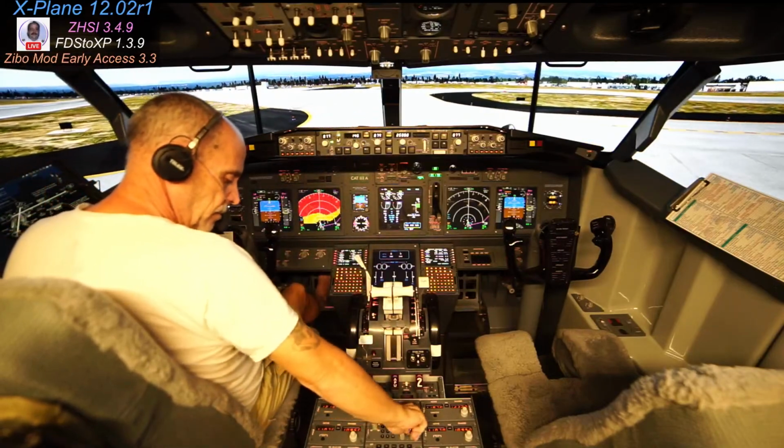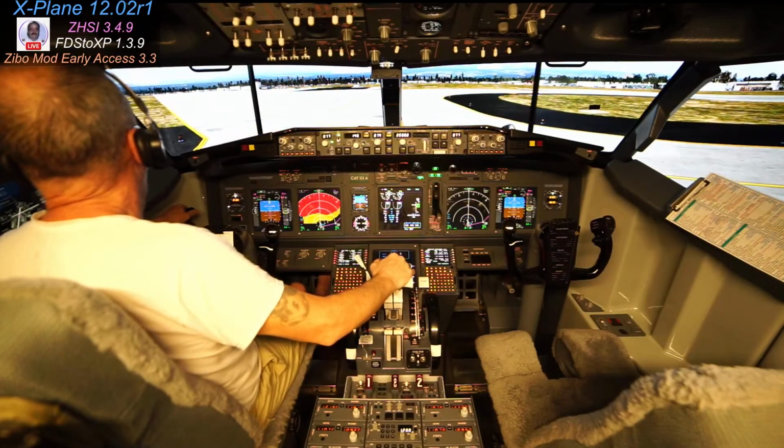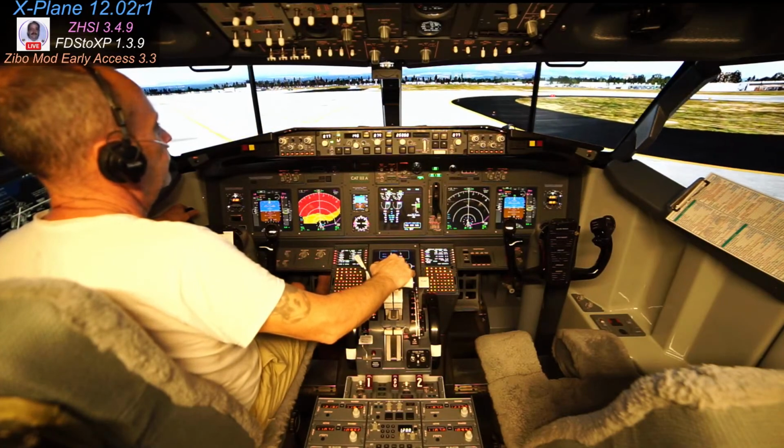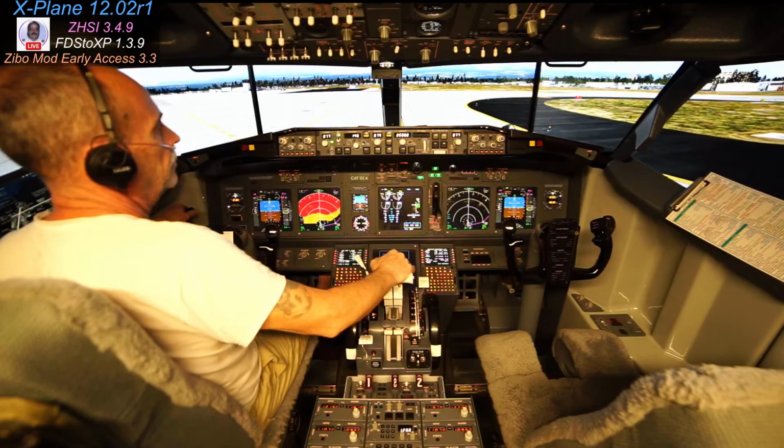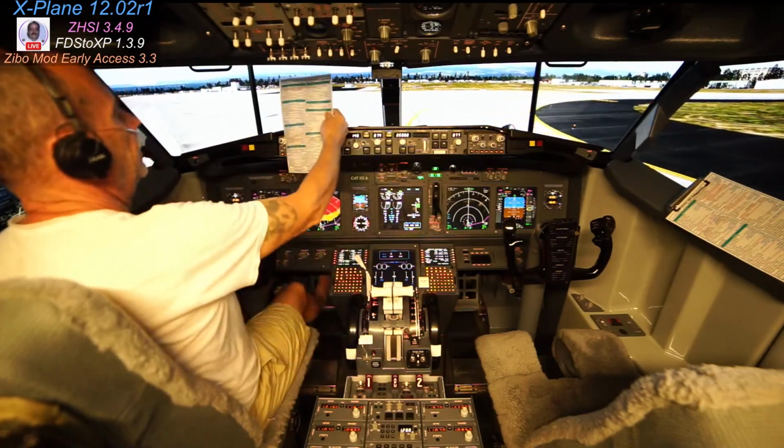Ground getting to fairway 1347 on the ground exiting and Alpha 4. 1347 ground, roger, what's your gate number? Oh, sorry, Alpha 5. 1347 roger, no problem, right turn, Alpha, taxi to the ramp. Right turn Alpha taxi, that's fairway station 47.